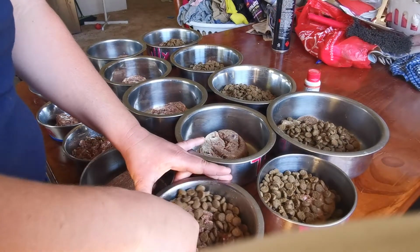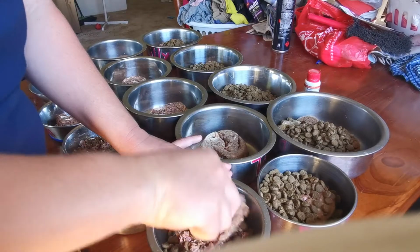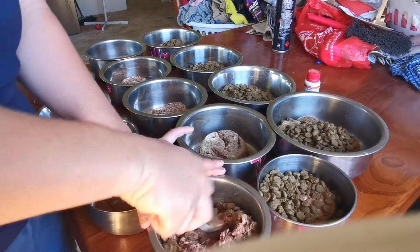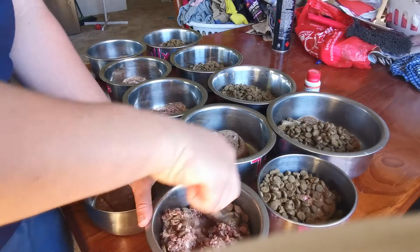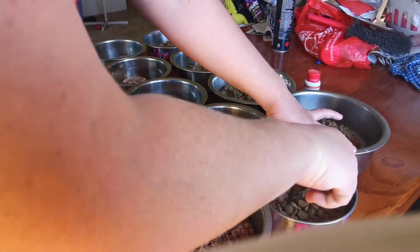Now I do mash the dry food into the raw. Not everybody does. You don't have to, you can just dump it on top and call it done, but this gives them a good mix of textures.